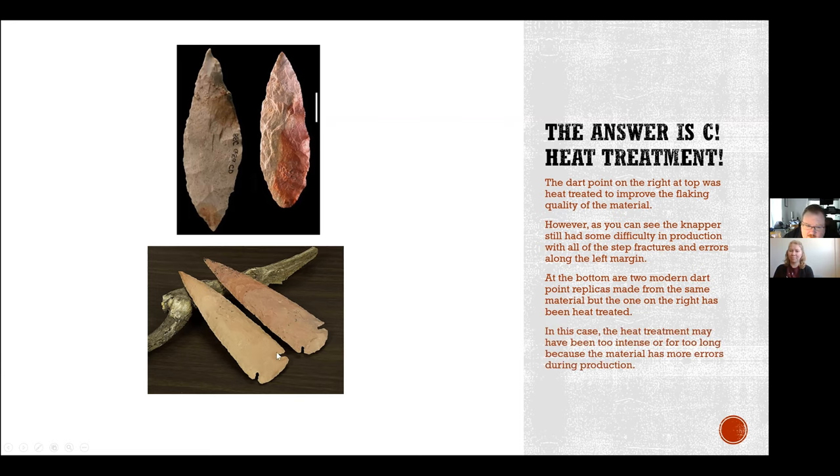So, you know, in this case, this heat treatment might have also been a little bit too long. Either that or the flint knapper didn't have high skill, but I think they did from the way that this looks. So likely the rock just got a little bit too hot again, because you can see these little, we call them step fractures, all along the edges. And even the bottom here, it ends in these really sharp edges.